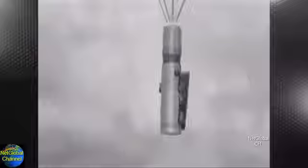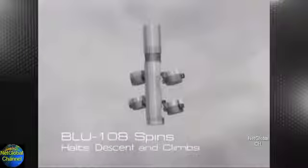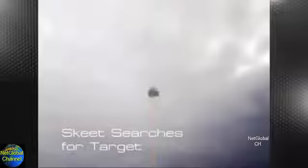The parachute is then cut simultaneously as the submunition cover release exposes the 4 smart skeet warheads. Upon rocket motor initiation, Blue 108 spins, halts descent, and climbs. The individual smart skeets are released. The skeet searches for a target.